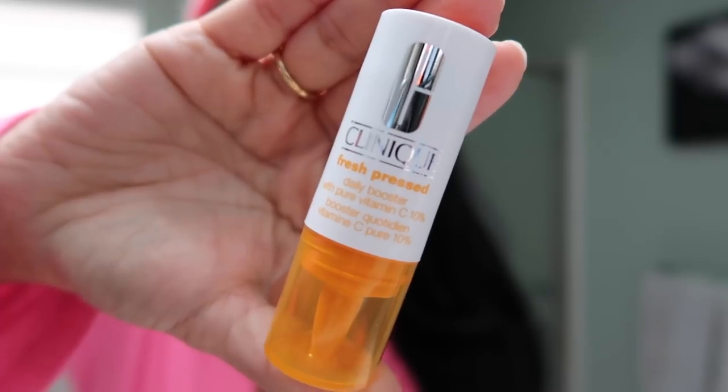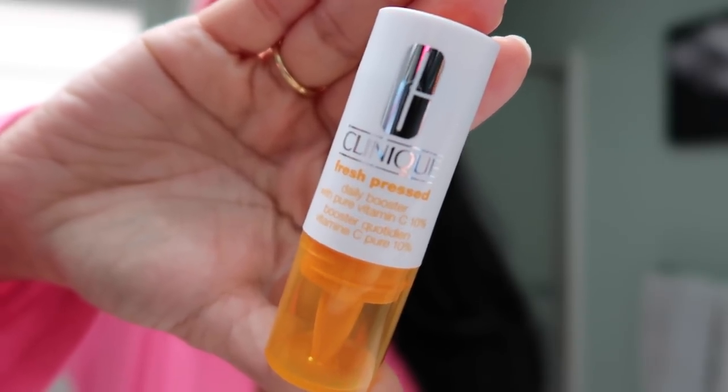Today I'm gonna talk about my vitamin C boosters that I've been using the last 2 weeks. This is nothing new to me, I've used this many times before. It's called the Clinique Fresh Press Daily Booster with Pure Vitamin C 10%. Okay, so this vial I just finished. I'm gonna open up a new one and show you how cool it is.